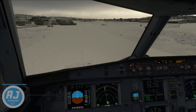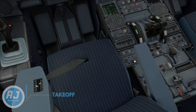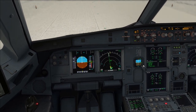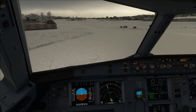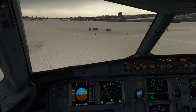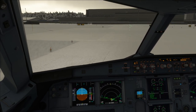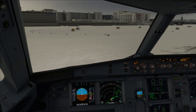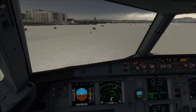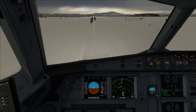Okay everyone, so nearly at the runway, so we'll do our takeoff checks now. So landing lights on, strobe lights on, takeoff lights on, and we will go TARA, weather radar 1 and predictive wind shear. There we go. We enter the runway 28. Nice, so 50%. Start the clock.